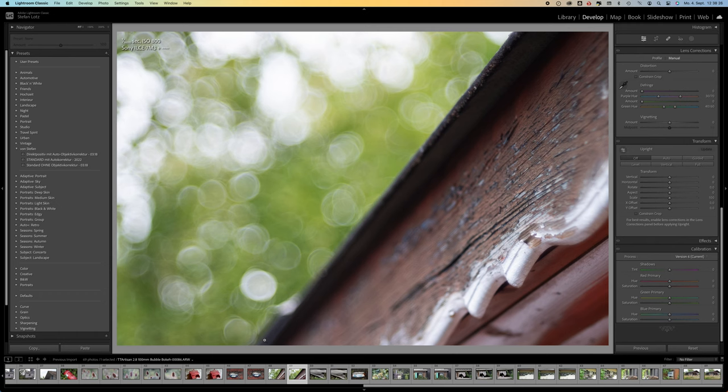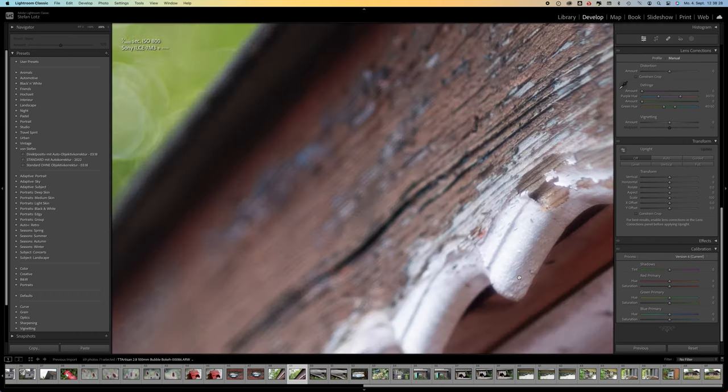Corner sharpness. The sharpness performance is poor in the image corners at f2.8. But the bokeh is convincing.